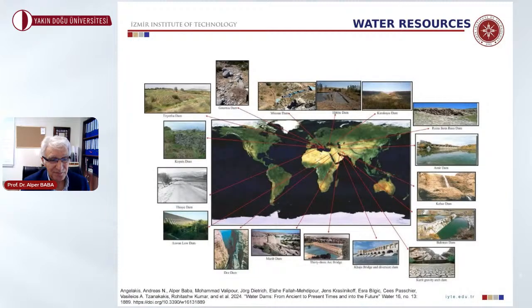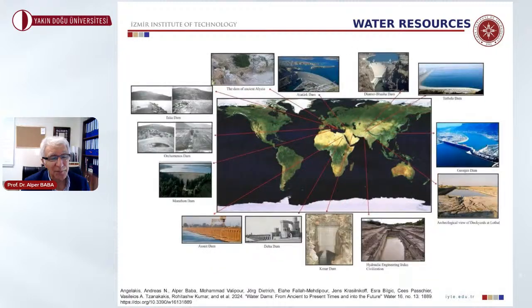And then we still have some ruins of these dams. Some dams are still used in the world. For example, in the center of Turkey, we have some dams, like the Hittite dam, the Karakoy. This dam is still used. But after that, the population increased, and people started to build big dams. For example, in China, we have the Three Gorges dam for sustainable water systems.